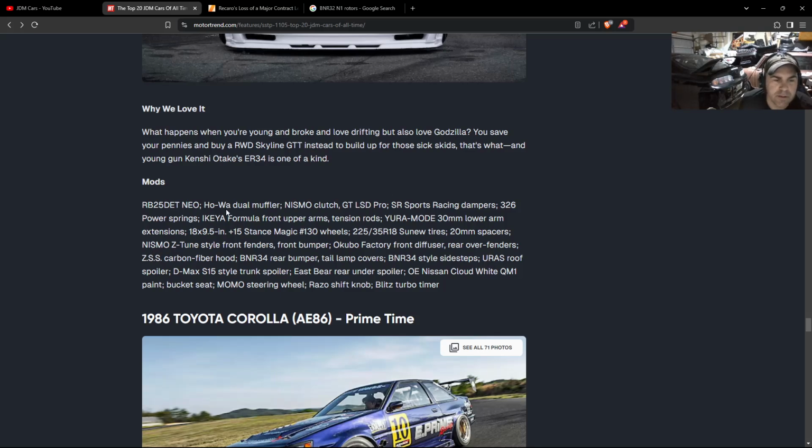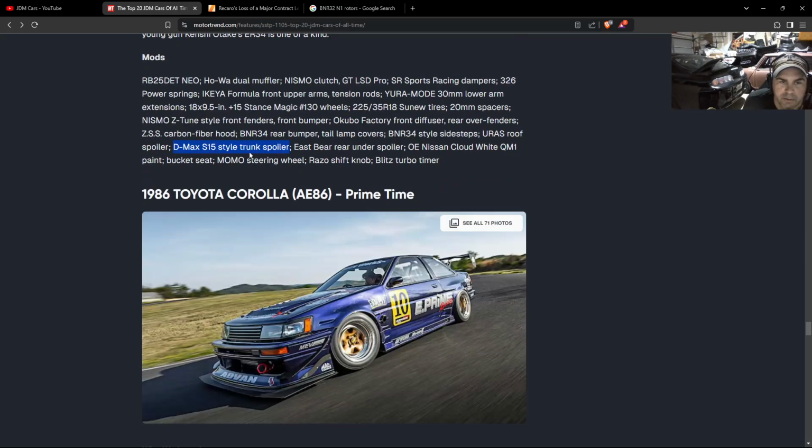Why do the coolest cars have the fewest mods? ZSS carbon fiber hood, BNR34 rear bumper, tail lamp covers, BNR34 style side steps. Roof spoiler, D-Max S15 style trunk spoiler. Wonder what that looks like.